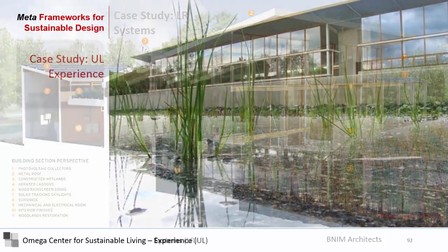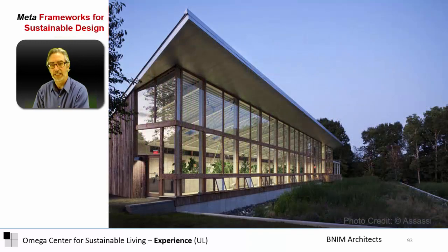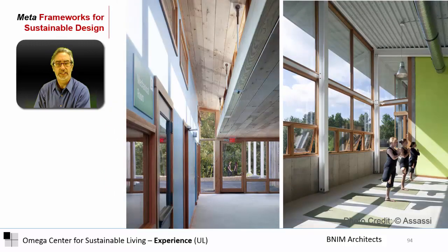Now, further looking at this building, I can think about the experience. How do I visually and sensorily experience the building and the landscape? And so the wetlands, that is cleaning the water, right? So the water is being pre-treated in this wetlands, which could also be a sense of the beauty of the project, right? So the celebration of the natural systems is leading to a heightened experience psychologically. And there's the living machine at a very nice time of day, and you can see how that experience might be there. And there are the interiors there.